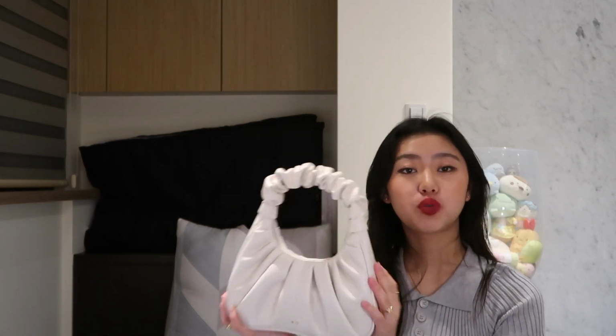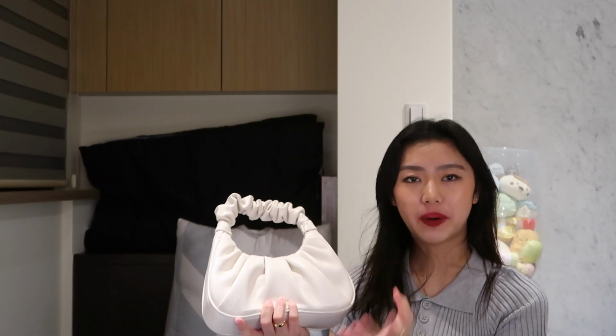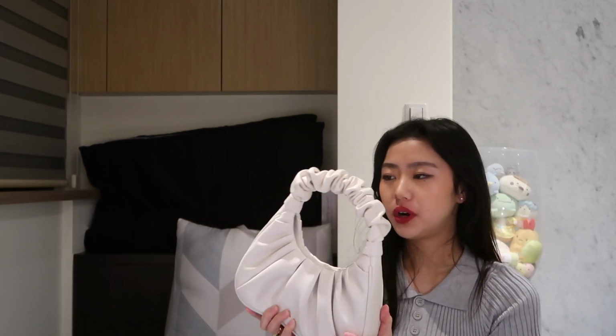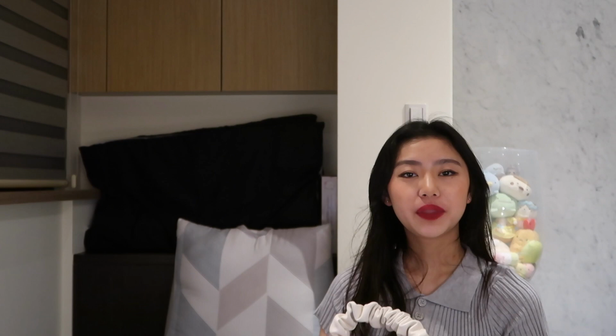Overall, I would rate this purchase a 9 out of 10. Shipping was great, and the pricing's not too bad. I personally don't spend this much money on bags because I don't buy that many bags and I don't have that many, but I don't regret it. I don't regret spending $50 on a bag. That is it for this video.